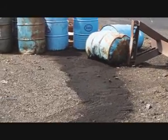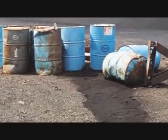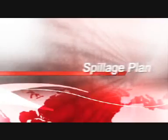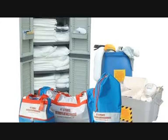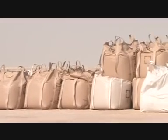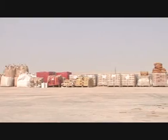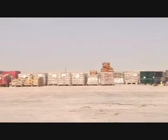If you see chemical bags, sacks, or drums that are damaged, then report the matter immediately to your supervisor. He will then activate the Spillage Plan. Each rig is equipped with several spill kits. To avoid damage to containers, store them where they are unlikely to be damaged by passing vehicles or machinery, and where they're easy to get to.